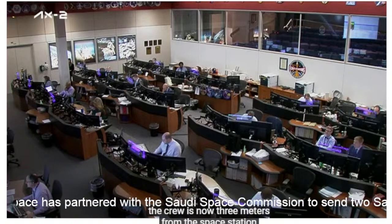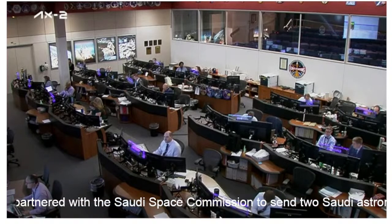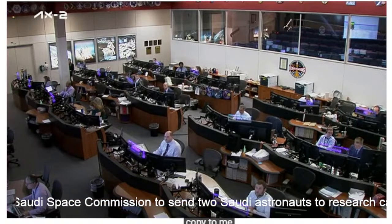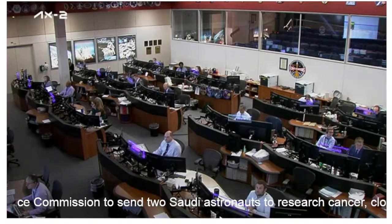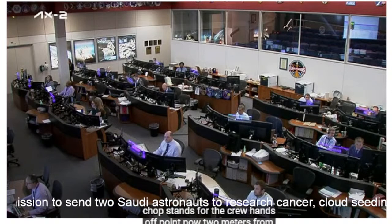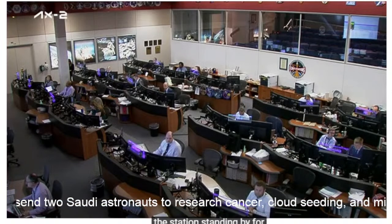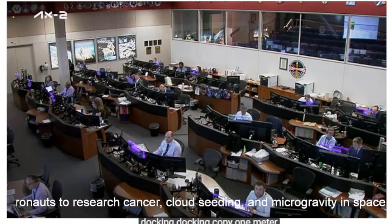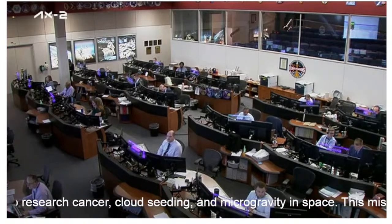The crew is now 3 meters from the space station. Meters, chop. Copy, 2 meters. Hands off. CHOP stands for the crew hands-off point, now 2 meters from the station, standing by for 1 meter. Copy, 1 meter.